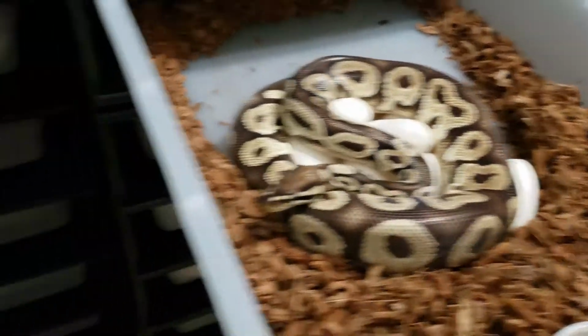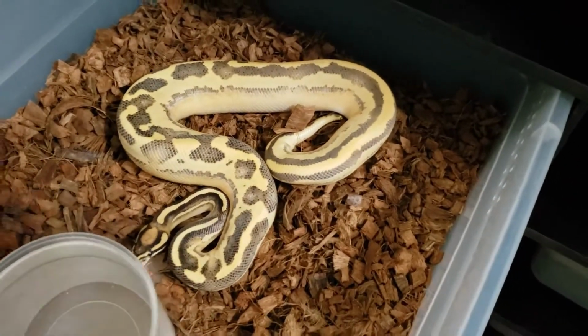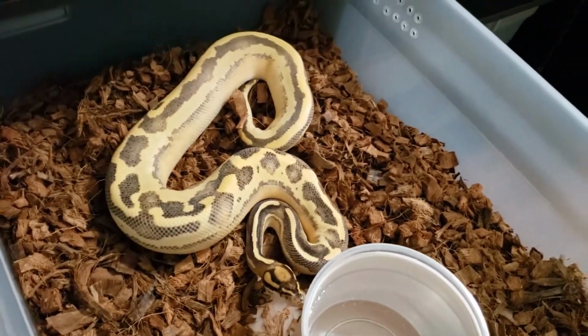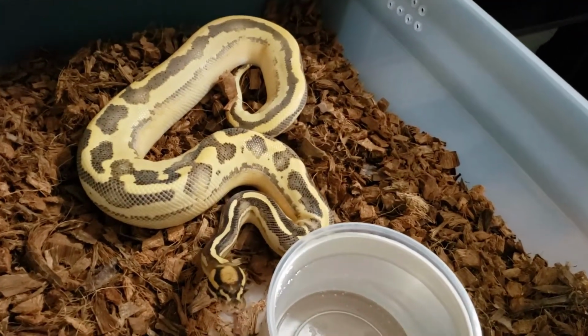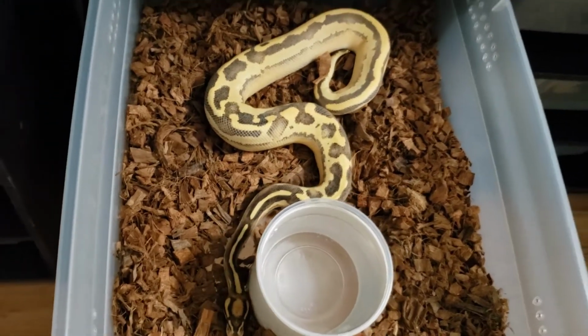One of which is this girl right here. Look at her. So this is an orange dream leopard het red freeway female. Holdback from last season from the same parents. Definitely hope to recreate that. Such a stunning animal.